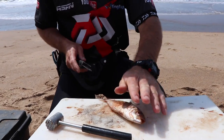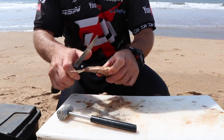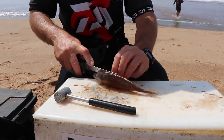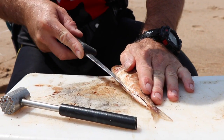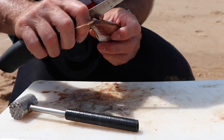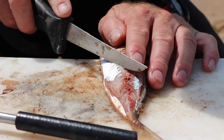Basically I'm just skinning a moss bunker. It's been in and out of my bait box a bit, so I'm just gonna quickly skin it. Still looks good underneath. Very important to use a sharp knife when doing this, because the mozzie skin is quite tough, especially the back part of it where the scutes are. Nice cutlets.